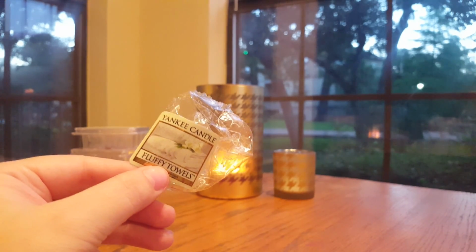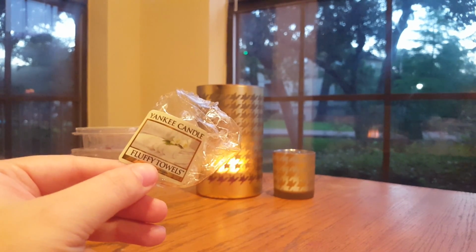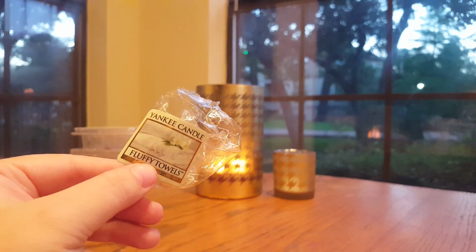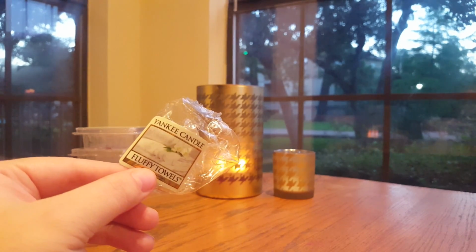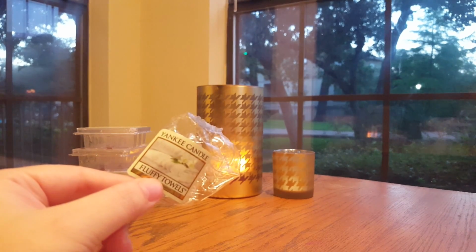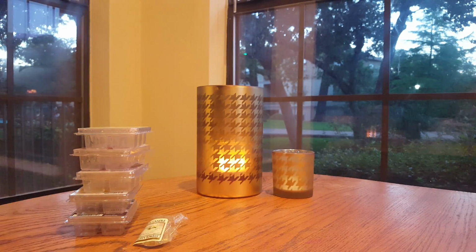I'm gonna keep it going and see what happens, because when I did a cotton candy one in my last Empties, it was kind of the same thing. I had just put it in a few hours before, really didn't get much throw from it, and then 5 or 6 hours later, I was able to smell it pretty well. So I'm gonna give this one a shot, but right now I'm not getting much from it. And you guys know I don't really plan to shop from Yankee, so I wouldn't say that I would repurchase it just because I don't plan to purchase anything from them really.